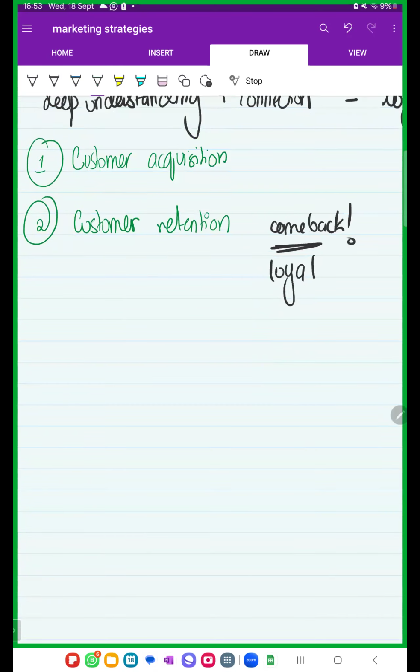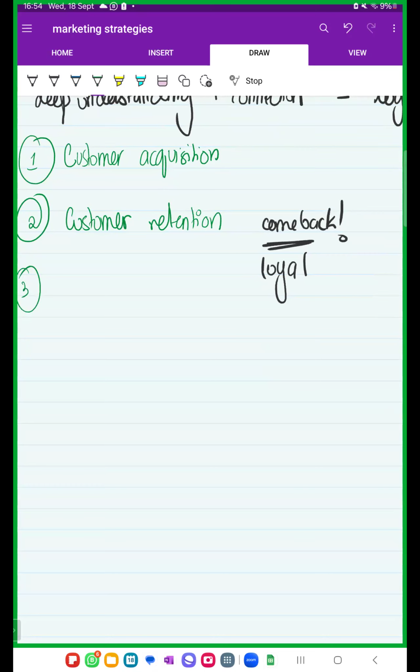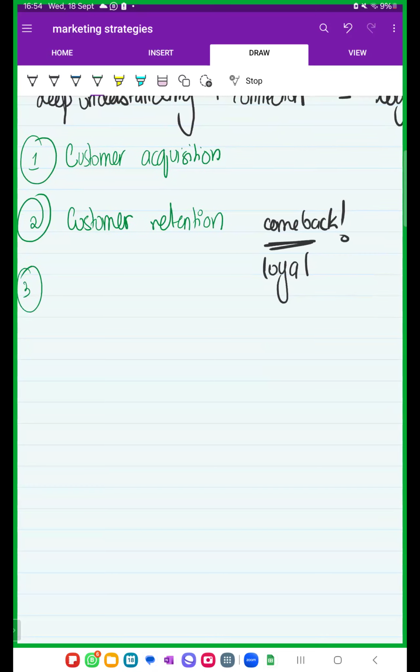So with decent marketing strategies, with below the line promotional strategies like buy one get one free, loyalty cards, money off coupons, points collection, loyalty programs, you can retain your customers, right? So customer retention is also another marketing strategy.